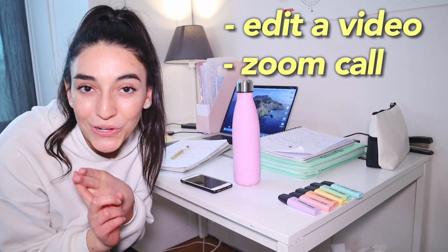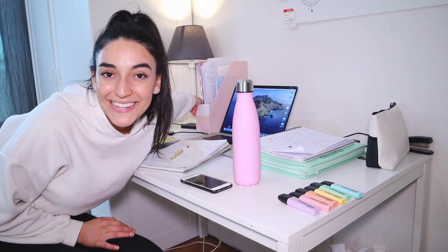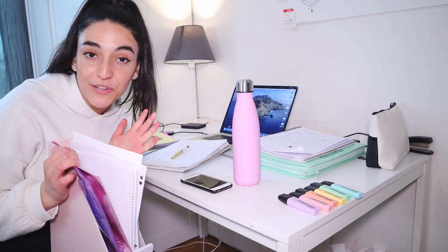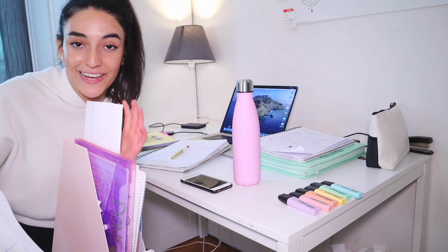I have a Zoom call. I want to watch a course tonight and maybe do a little bit of homework, so I cannot work with this. And something I've wanted to do for ages and I was saving for this video is to reorganize this magazine holder. I have so many random papers in here. I don't even know where these came from. I do this every once in a while because it does get a little hectic in here.